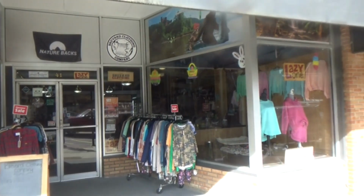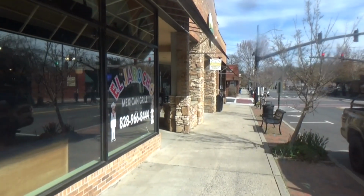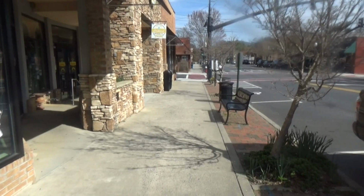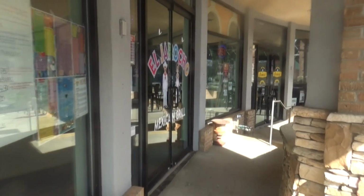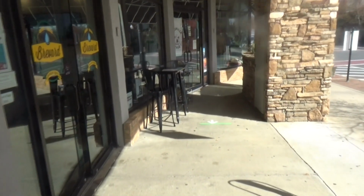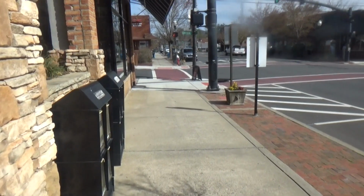Okay, so 5 bays wide? Yes, it's definitely a long building. And it does look like it's all one building. Still, some of what the document says does not appear to fully add up. Flush with the sidewalk? Well, here's the sidewalk. I would kind of call this recessed, I guess. Yes, the storefronts on their own are not recessed, but the thing does curve inward. You could argue, I guess, that it is flush with the sidewalk if you want to count this inward portion a sidewalk. This over here, though, is the actual sidewalk.